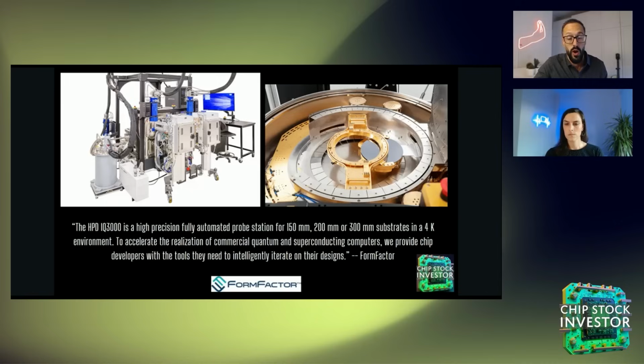They need to be able to work and operate in these very intensely harsh environments close to 0 Kelvin. You can't just throw any old chip into those things and expect them to work the same, or at all, at room temperature. So form factor is involved a lot in the quantum computing industry that way.